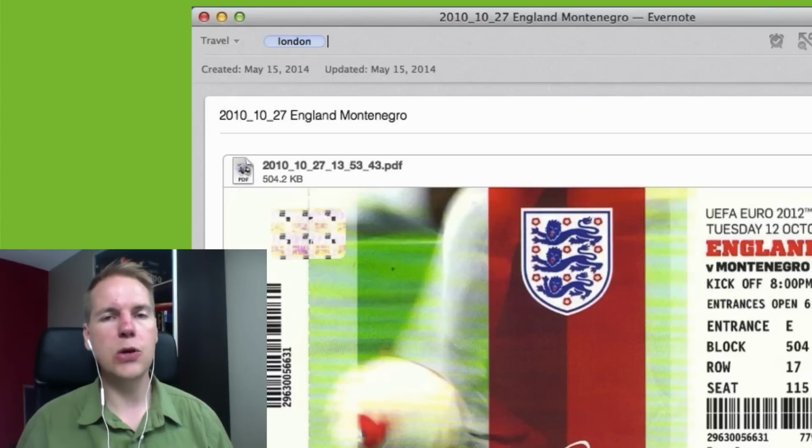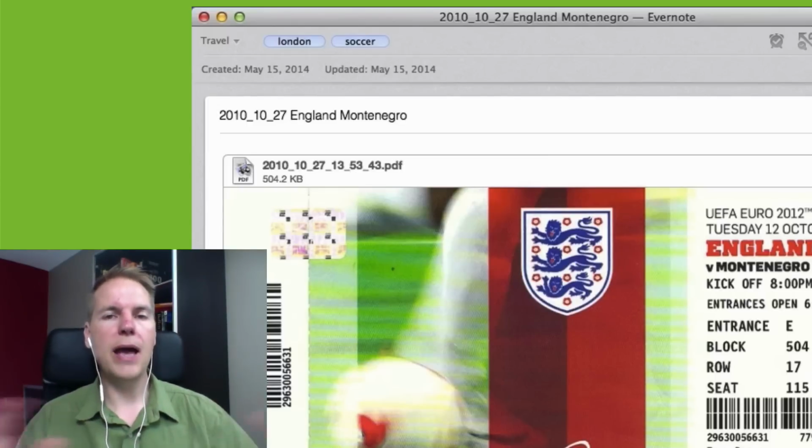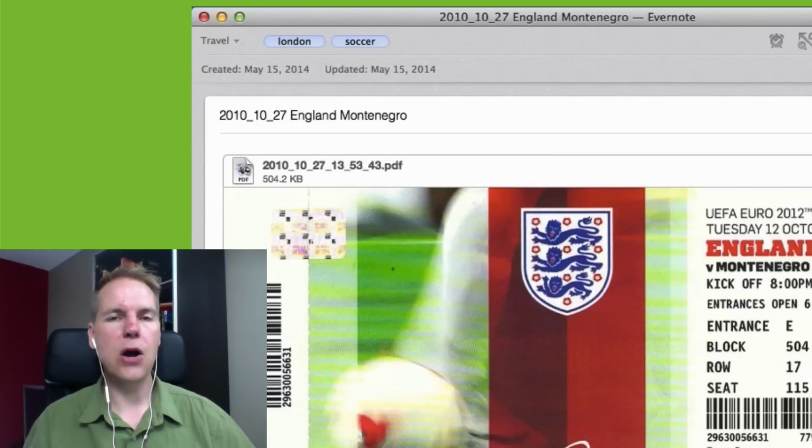Now, if I'm somebody who soccer is important to, I might also give it a tag of soccer. And that way, anything across all my Evernote that has to do with soccer will all be brought together, and I can see it all in one place.